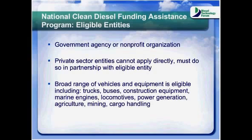And as you can see, a broad range of vehicles and equipment is eligible to compete for the funding, ranging from trucks and buses and construction equipment and agricultural and mining equipment and so forth.